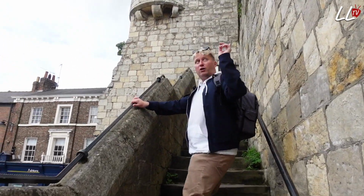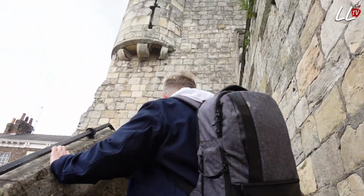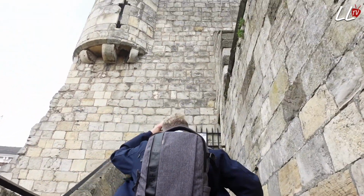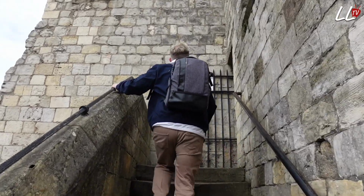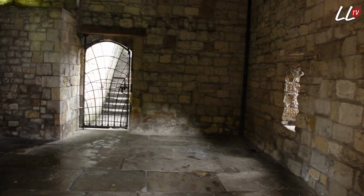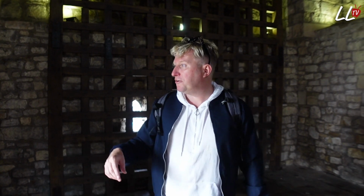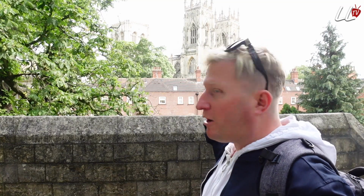So we're going up to the top, to the wall, which goes all the way round the inner city of York. Erica, it's like your dungeon at home. We've got some great views of the Minster over here, and just think back in the day, all the soldiers would have been up here on this walkway protecting the inner city of York.